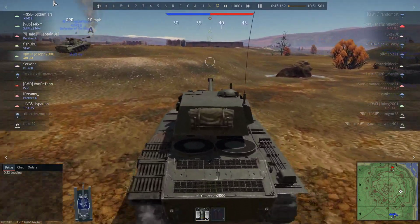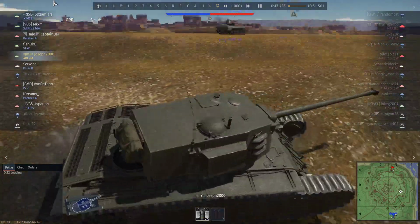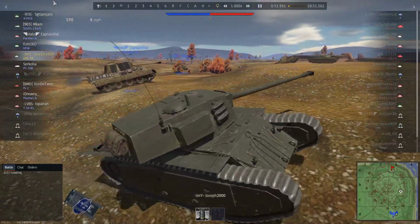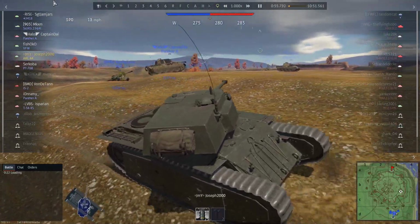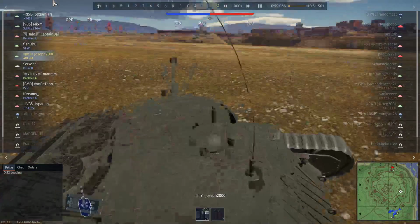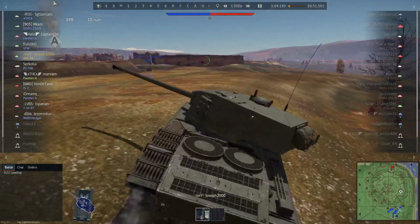So, recommended ammo loadout. Obviously, you can see that I wasn't fully spaded in this battle. Of course, this dickhead in the Panther, he annoyed me, so I am going to swing the turret around. As you can tell, though, the turret is slow. I think it's like 14 degrees a second. It is not fast at all. I just fired one of my shells just to say, fuck you as well, pretty much.